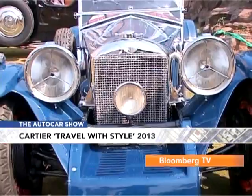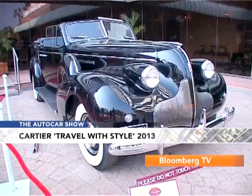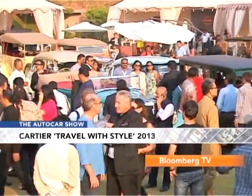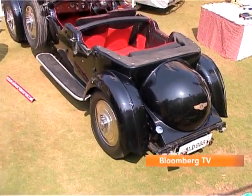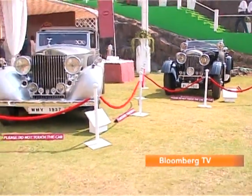Utterly elegant and fascinatingly articulate. 41 of the finest automobiles in India held court at the Cartier Concours this year. They came in from the 1900s all the way down to the 1950s.